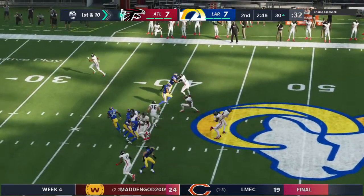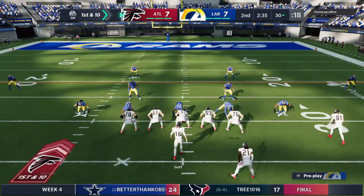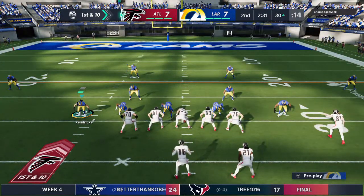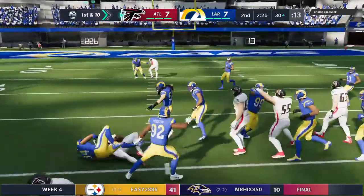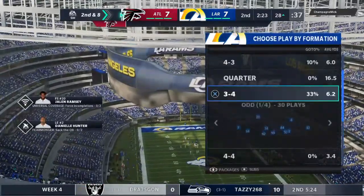I think the reason that this play is so successful is not just the blocking at the point of attack, but how about the speed at which he takes the handoff? He's in motion already, so he's not coming from a flat start like a running back often is. He's at a full run by the time he gets the football. 2 yards on the pickup there. It'll be 2nd and 8.